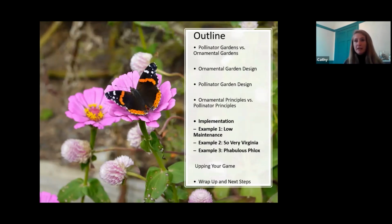We're going to move into the second half of the presentation and really start talking about implementation rather than just the concepts. And I'd like to take a pause at this point, just in case there are any questions or any comments. If you want to share something that you think would be helpful to the group, that would be great as well.